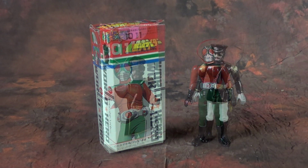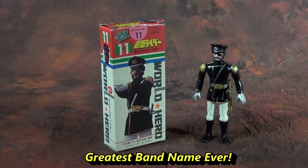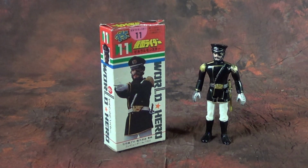Number 11 is General Monster. This is the first villain character in the line, and he is Skywriter's big boss at the end of the series. He is the second in command of the evil organization known as Neo Shocker, and he commands a legion of transforming cyborg mutants.